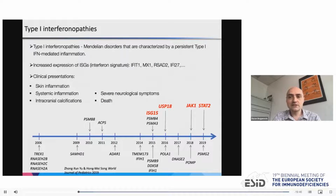So type 1 interferonopathies were introduced by Yannick, and the term was coined by Yannick. They are Mendelian disorders that are characterized by persistent type 1 interferon-mediated inflammation. We can clinically diagnose them by looking at persistent expression of interferon-stimulated genes, the so-called ISG signature. Clinically, they present with severe skin inflammation, systemic inflammation, intracranial calcifications, severe neurological symptoms, and it can be death.